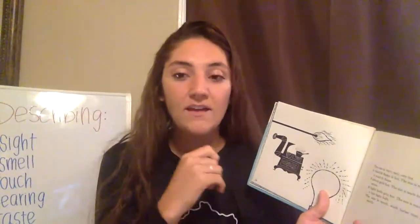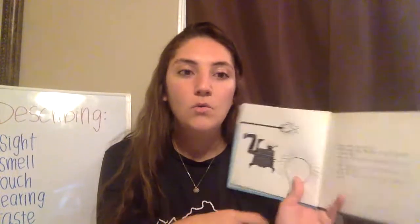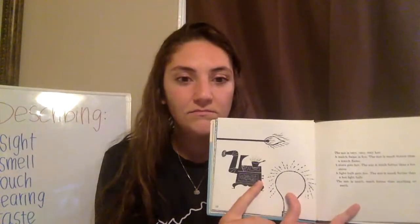Soup. Yes, soup can get so hot. It can steam and you usually have to blow on it before you take a bite. Ooh, and what about hot chocolate? Oh my goodness. The sun is even hotter.